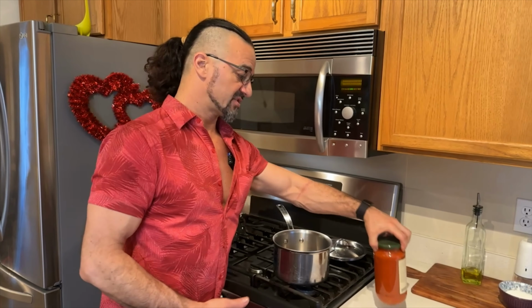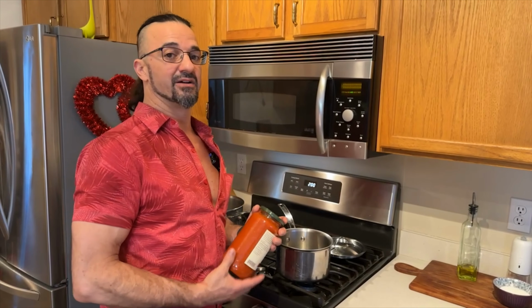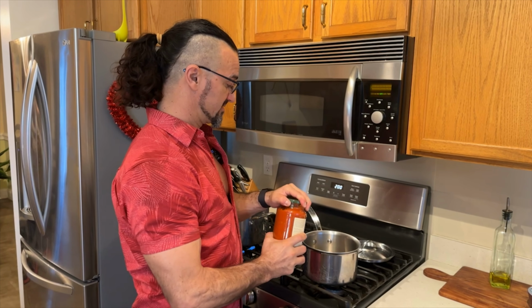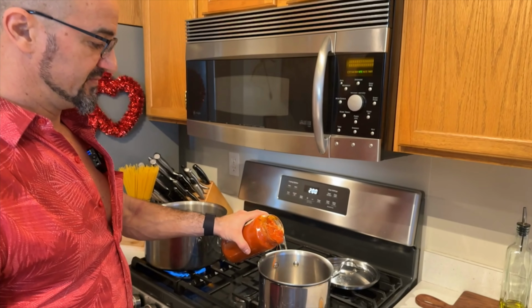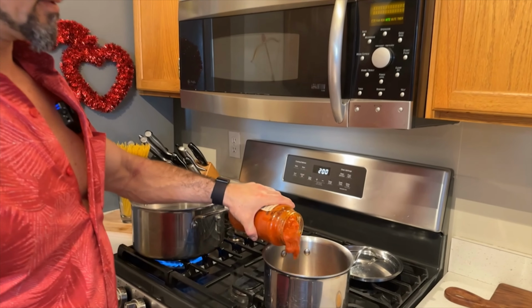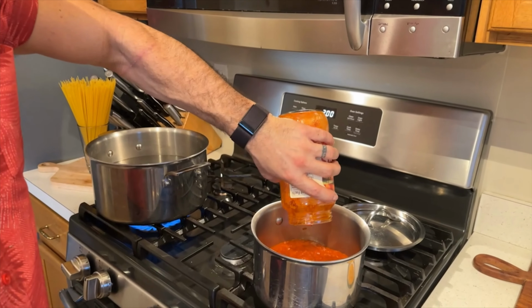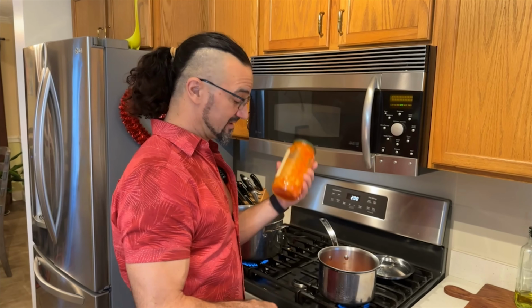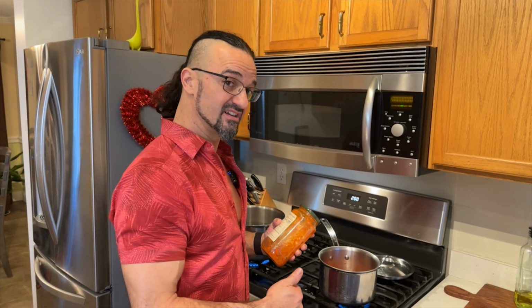Here we have a sauce pot. We're going to add our jarred sauce, or any sauce that you want to use, into this sauce pot. There we go. Pro tip for you beginners: add a little bit of water in here and put it right in there with it. It's not going to change anything. And if you can get a little more of this good juice in there, get it in there.